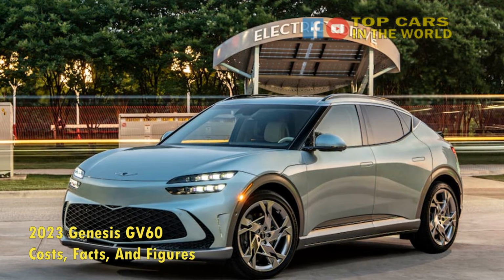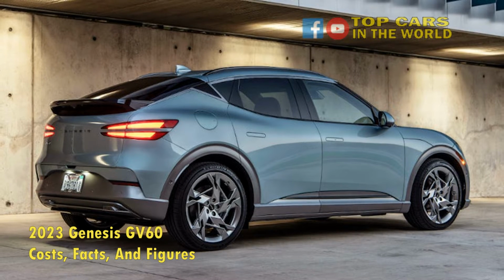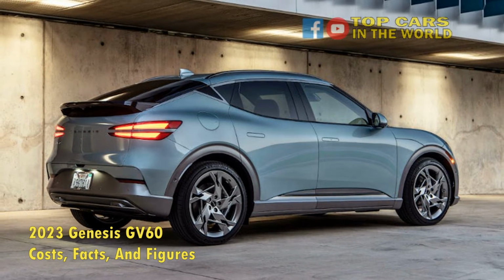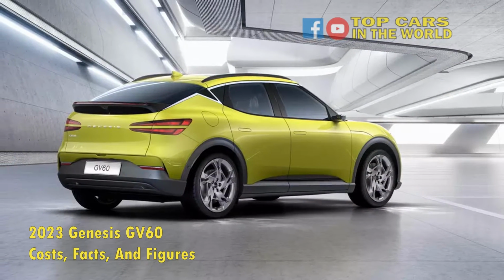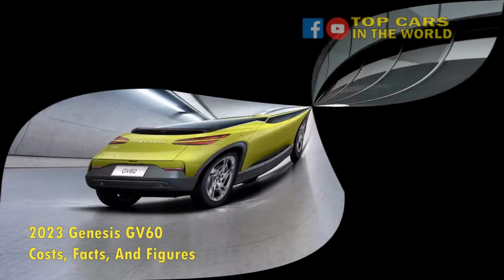The Genesis GV60 also supports vehicle-to-load charging, which means the car can utilize its massive battery and send power out through the charge port. The GV60 includes an adapter that allows you to use ports similar to that of a generator to power commodities while camping, appliances, and even your home in the event of a power outage.